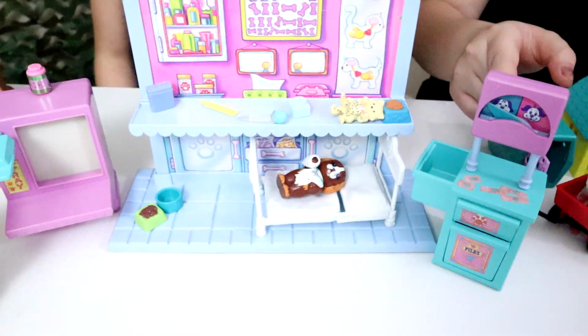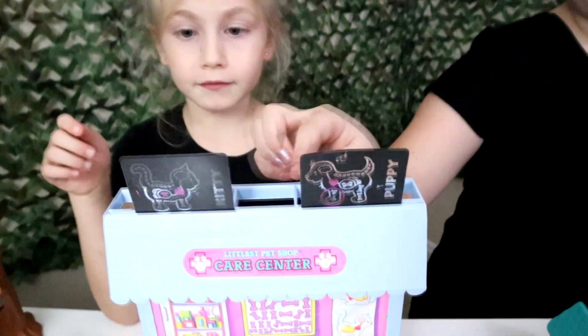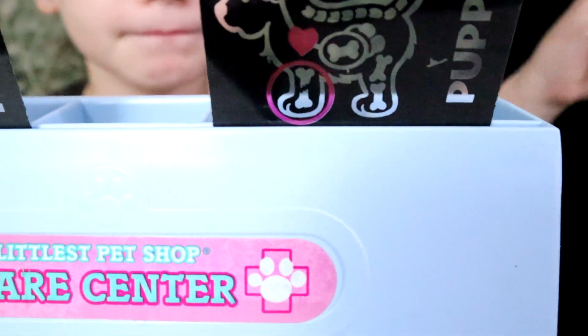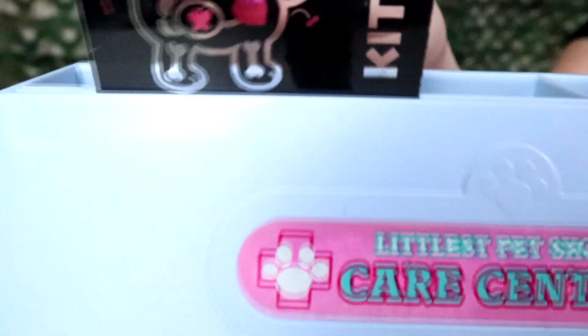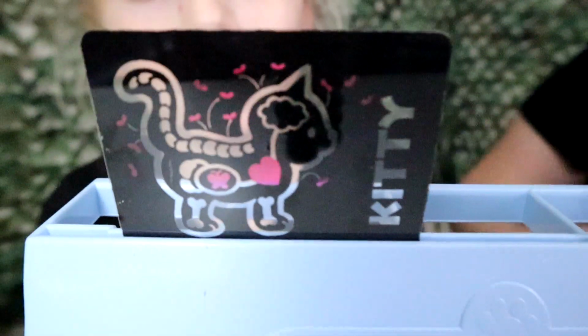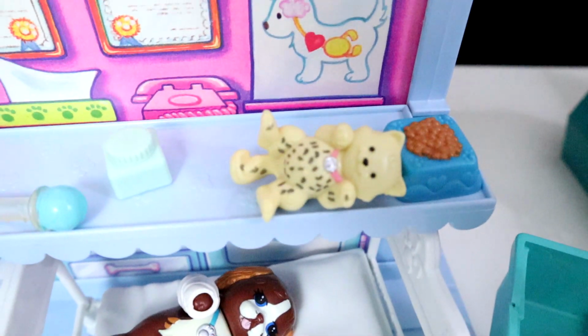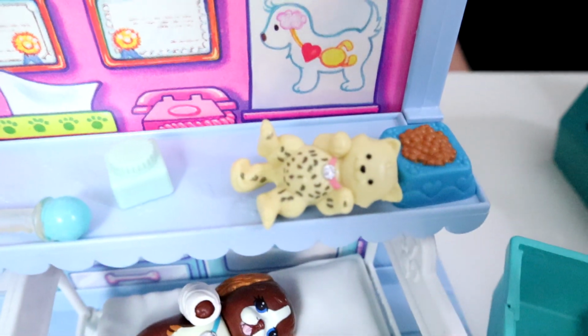So then we have a vet care center. What's going on over here? We got some x-ray stuff. So the poor little puppy has a broken leg. And there he is with his broken leg. And the kitty has lice. The kitty has all those fleas. Isn't that gross? And he has a butterfly, and a butterfly in his stomach. Aw. So there's the kitty with all his fleas. And actually, it was a color change one. If you put it in maybe cold water, the fleas would go away.